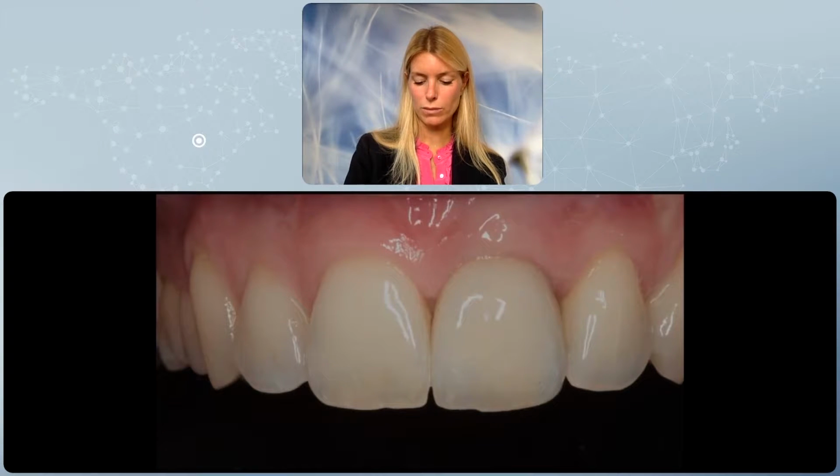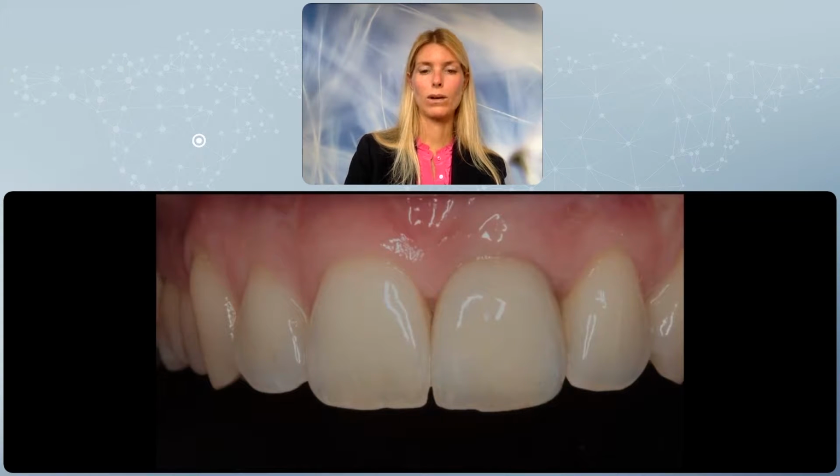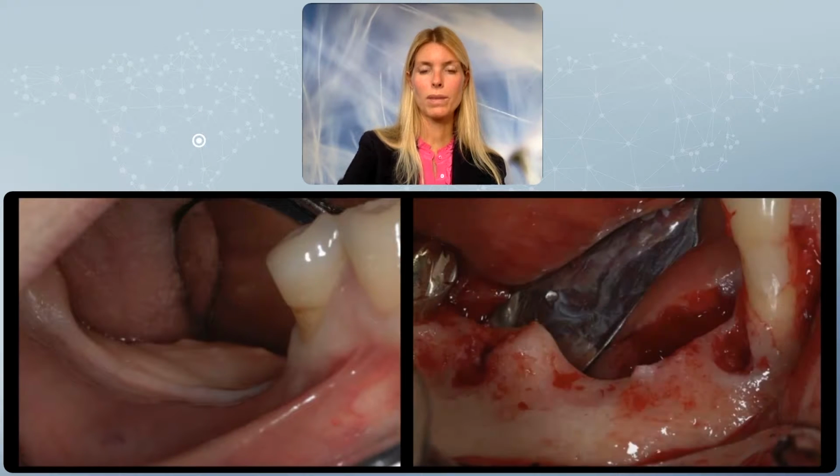This patient has been referred to me from Spain, so it is very hard to get hold of her, because I would love to see how things are doing after now 5 years from the surgery. But of course, it's a lovely, natural looking result.